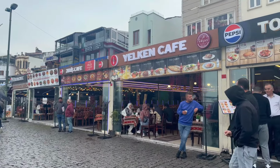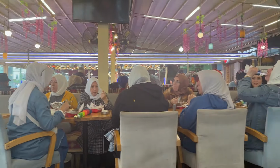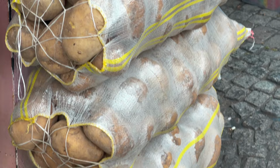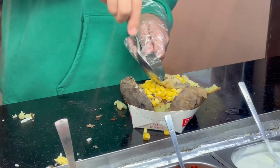When thinking of Turkish cuisine, kebabs, baklava, lahmacun, döner, or even mezze come to mind, right? But what if I told you that you need to try out kumpir, the ultimate baked jacket potato, and not just in any place, but especially in Ortaköy.